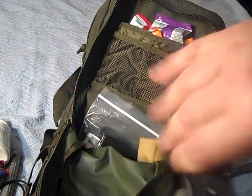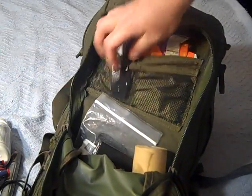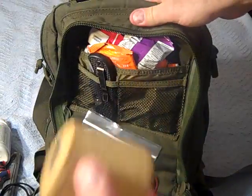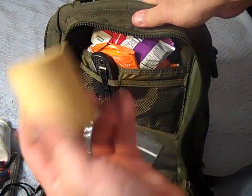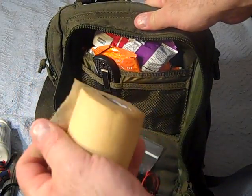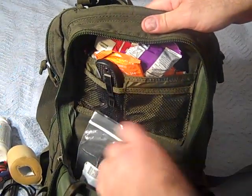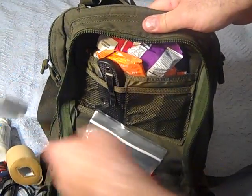I really love these things. Been carrying one forever. They are an excellent, excellent knife. Unfortunately, discontinued by Spyderco. Gauze, just in case you get a boo-boo. It basically just kind of sticks to itself. It's nothing really great. Duct tape. Always have duct tape.